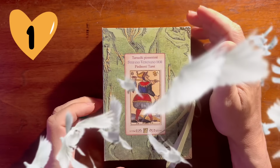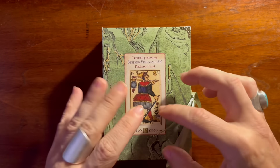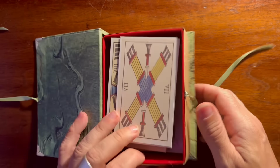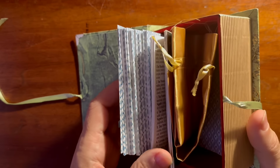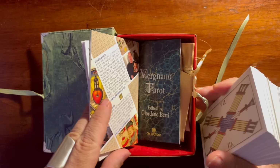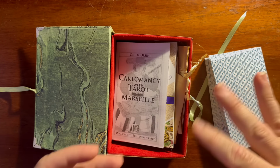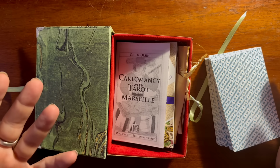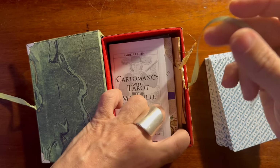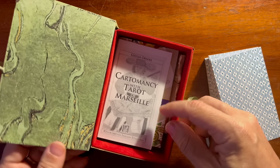Deck number 1, Tarocchi Piemontesi, Stefano Vergano, 1830. Now, this is one of my historical decks, you guys, and I didn't know that one of my historical decks would actually make it to number 1 for cardstock, but it really did make it. This is one of Giordano Berti's decks, and it is absolutely beautiful. I have some other of his decks. This is, of course, one of my favorite ones, not only because of the cardstock, but I also love the drawings in it. And I'm a sucker for a good historical deck. And thank God for Giordano Berti.